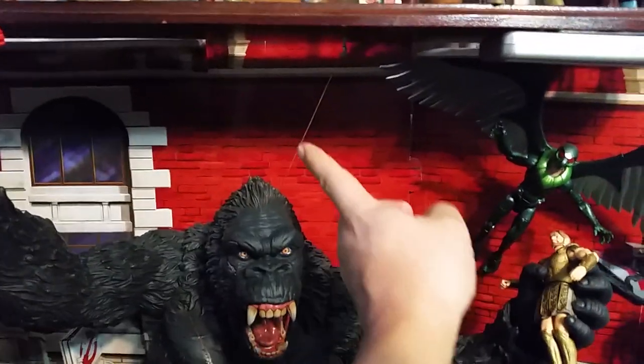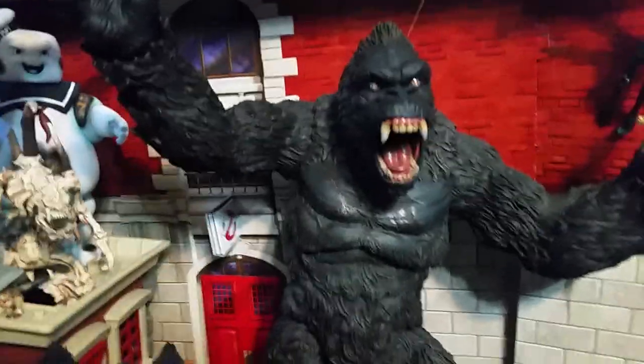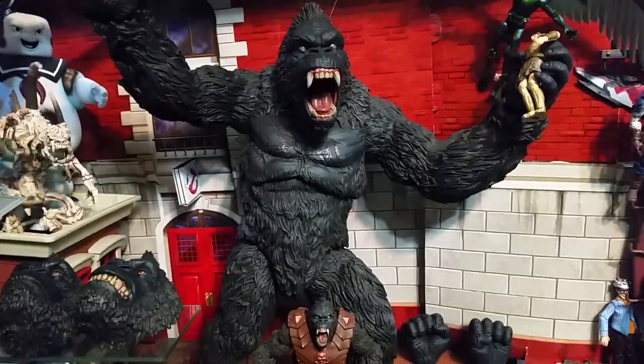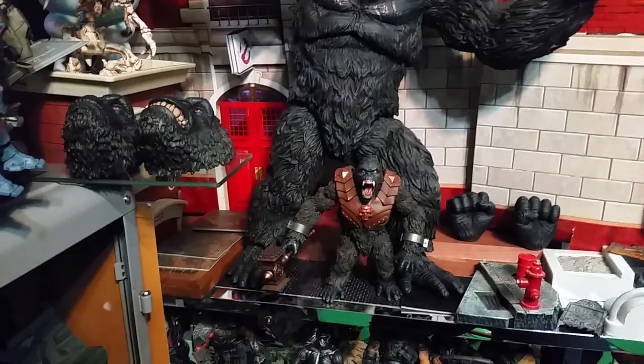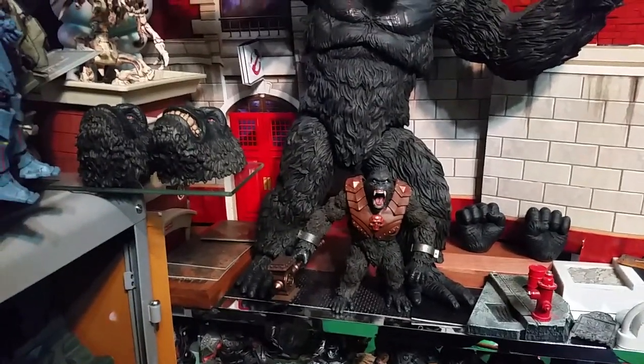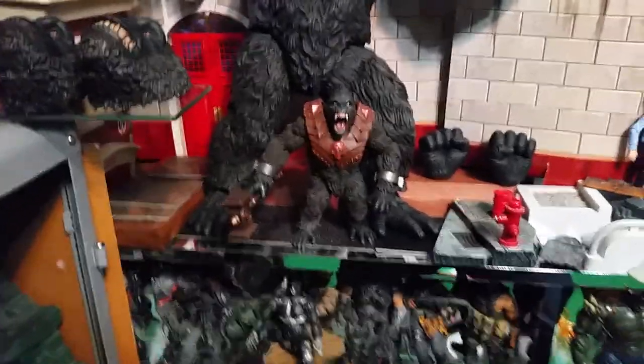As you can see on my display, I've got a wire holding him up, securing him. Not that I think there's going to be any sort of issue with him falling down, but I just always want to make double sure, especially with something this pricey and this heavy, that it doesn't fall. It's got nice big feet.